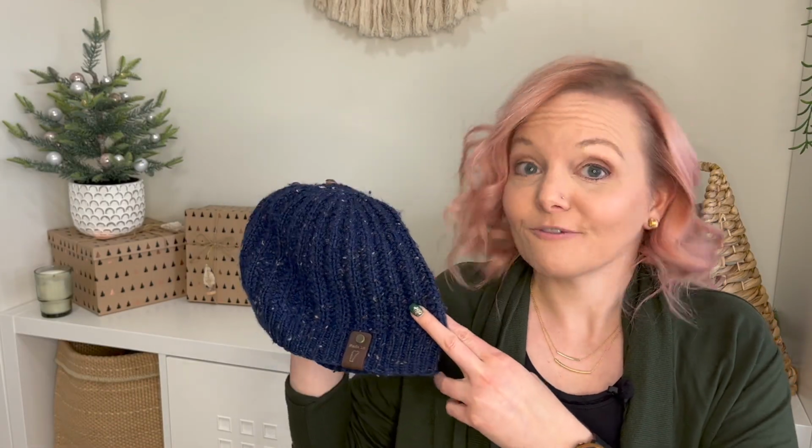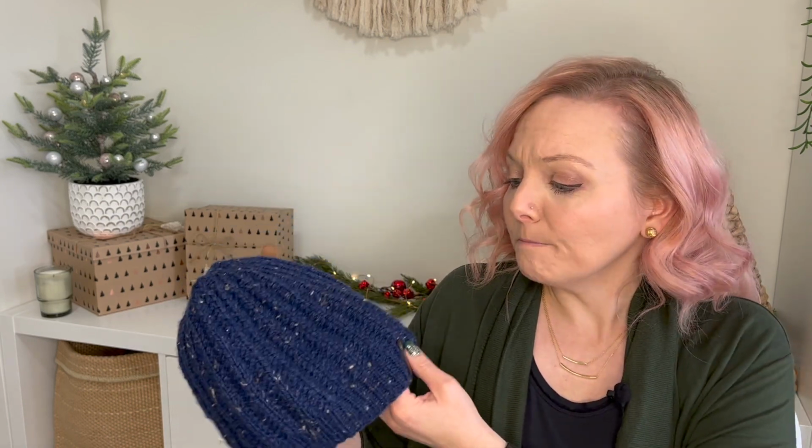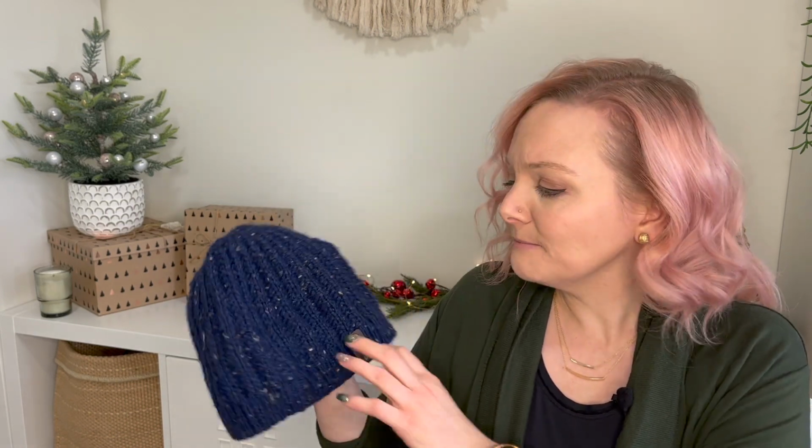This is the first project that I finished in 2022. I finished this one in February. This is the Just a Hat pattern. It's on Ravelry, and I'll have links to all of my project pages down below where you can find any details and the patterns as well. But I knit this in Plymouth Yarn Homestead, and this is actually a hat for my spouse.